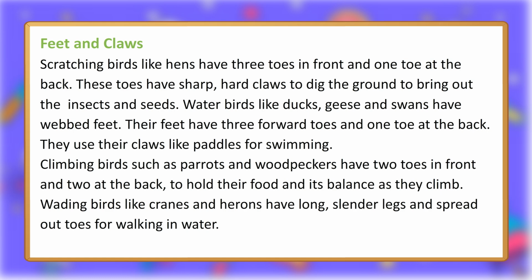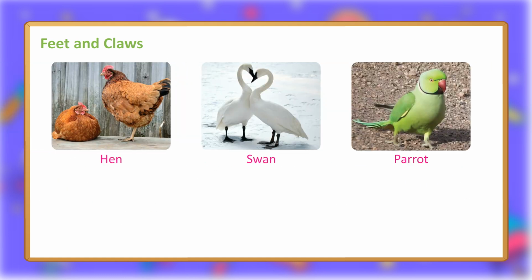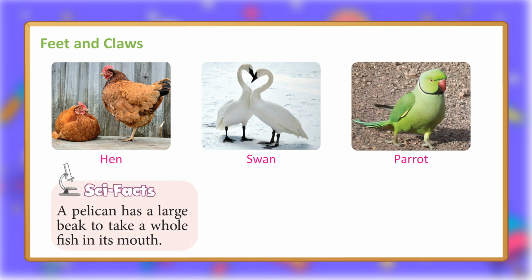Wading birds like cranes and herons have long, slender legs and spread out toes for walking in water. Hen. Swan. Parrot. Sci facts. A pelican has a large beak to take a whole fish in its mouth.